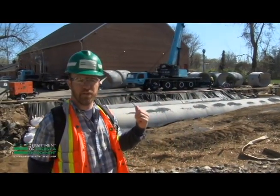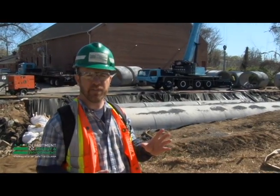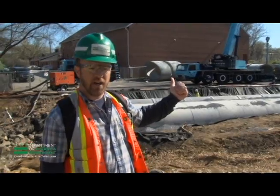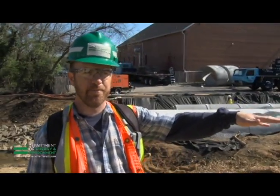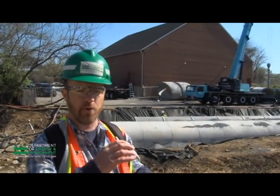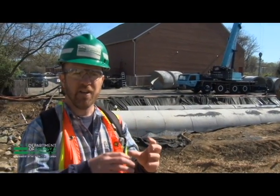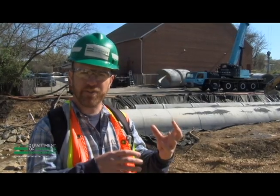So behind me we're installing 2 new culvert pipes. Before the project there was a parking lot for the church that extended over the stream, and the 2 pipes that were conveying the stream underneath the parking lot, we determined in the design process were undersized.